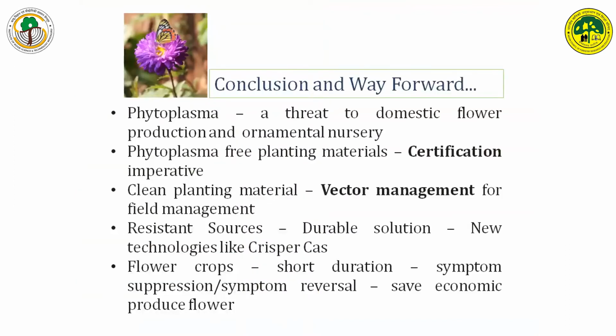So to conclude, as I mentioned, I'm not a pathologist or an entomologist, but I was drawn into this primarily because of the problems that I faced while breeding chrysanthemums. So this has intrigued me to work towards the management as well as the manifestations, and to educate the farmers so that they do not commit the mistake of propagating the wrong material and spreading the disease further.